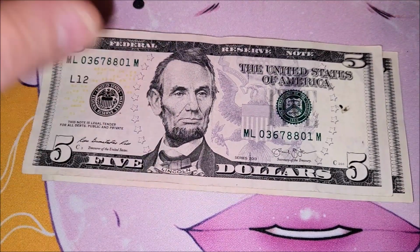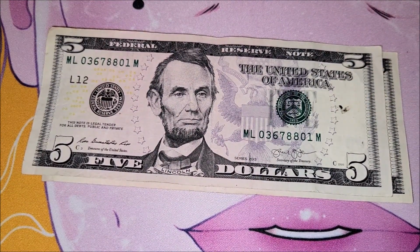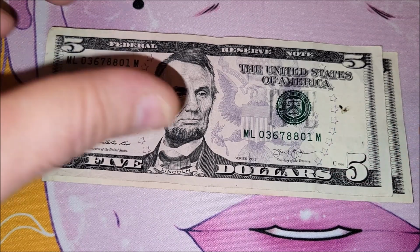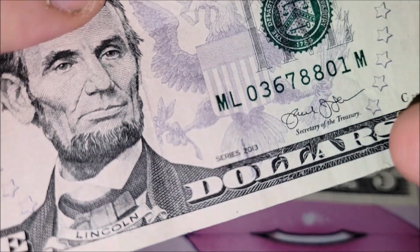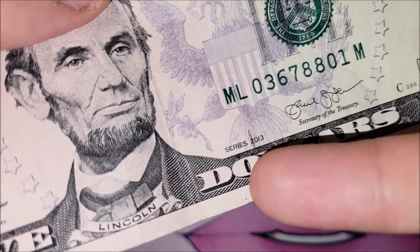Last 2 notes look like both fives. Got ourselves a free booger right there. That's nice. Nothing in the serial number. 2013 bill. Looks like the edge of a counter stamp. That's what that little guy is running through the two.